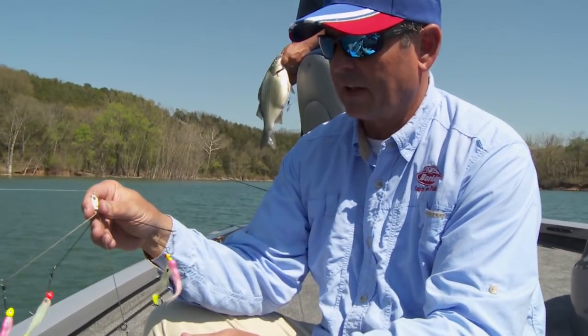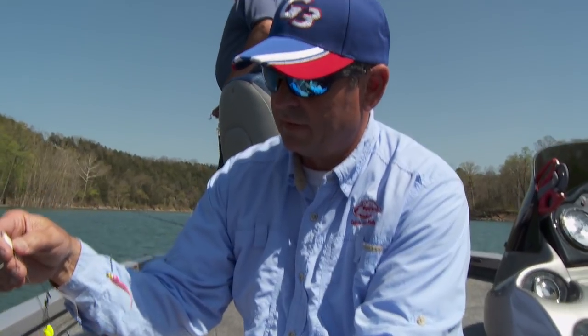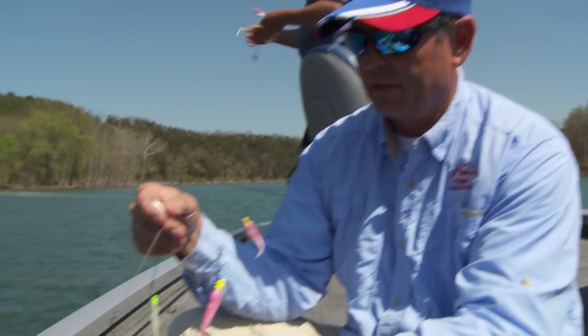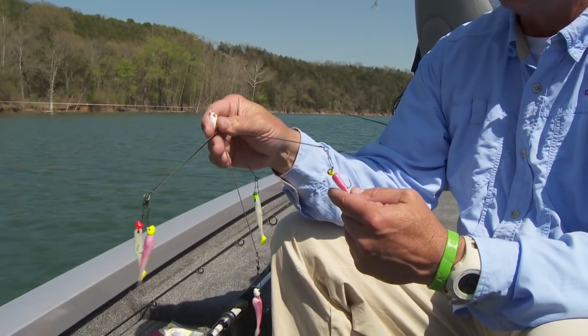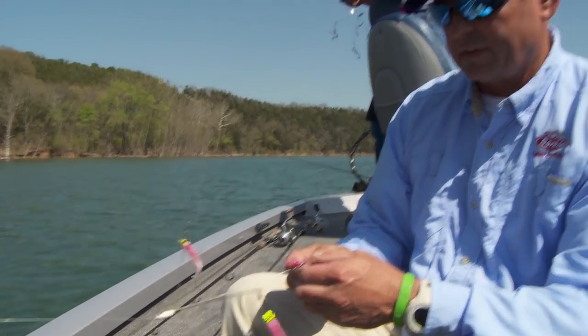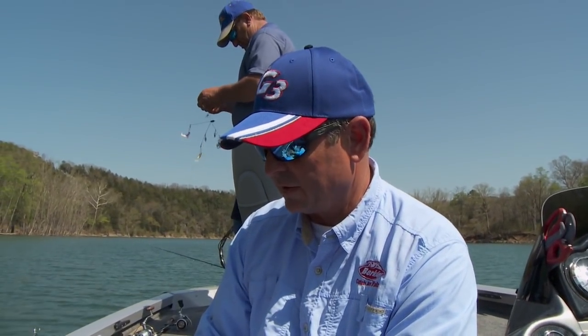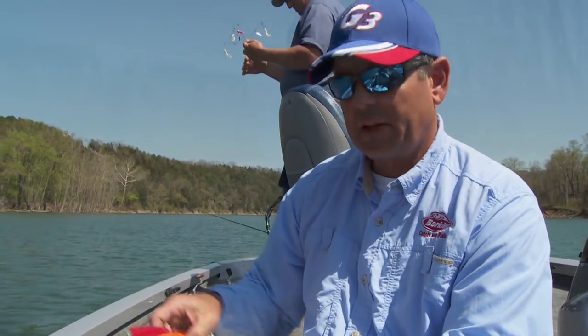Now I've just got like a circus look here. I've got some chartreuse head, there's white head, green head, and there's an orange head. We're going with a pearl and chartreuse. You just really need some good colors on here, and that's something that you guys can experiment with. You've heard us talk many times about crappie fishing. Change your color, change your bait. Same can be said for the white bass too.